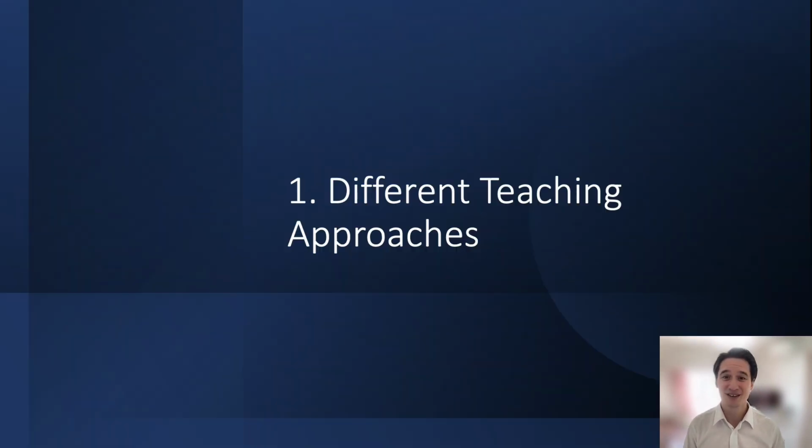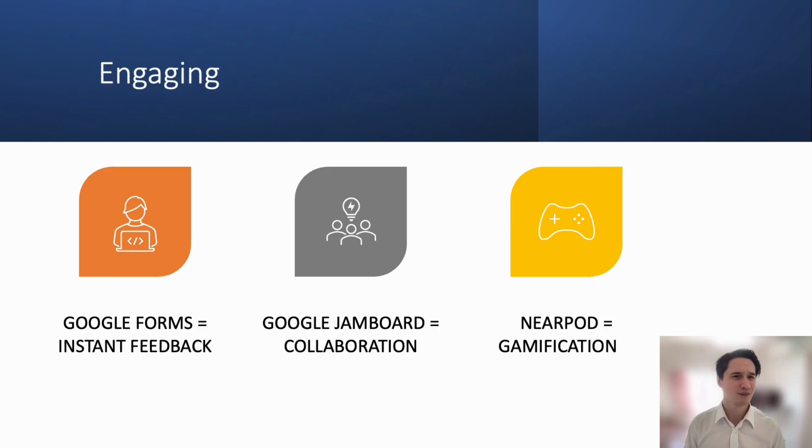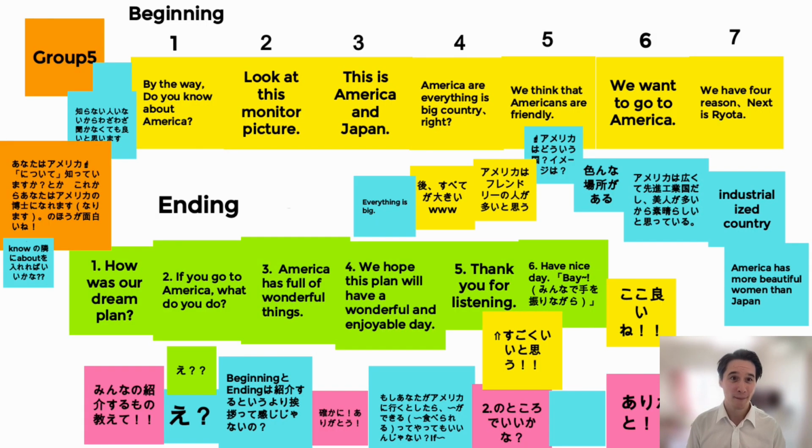So what are some of the lessons we learned? Well, there were very different teaching approaches. Senna used Google Forms, Google Jamboard, and Nearpod, and this made it much more engaging for the students. Google Forms gave them instant feedback. Google Jamboard meant they could collaborate in a new way. And then Nearpod was like a gamification of the English learning process. I wanted to show you an example of how her students used Jamboard.